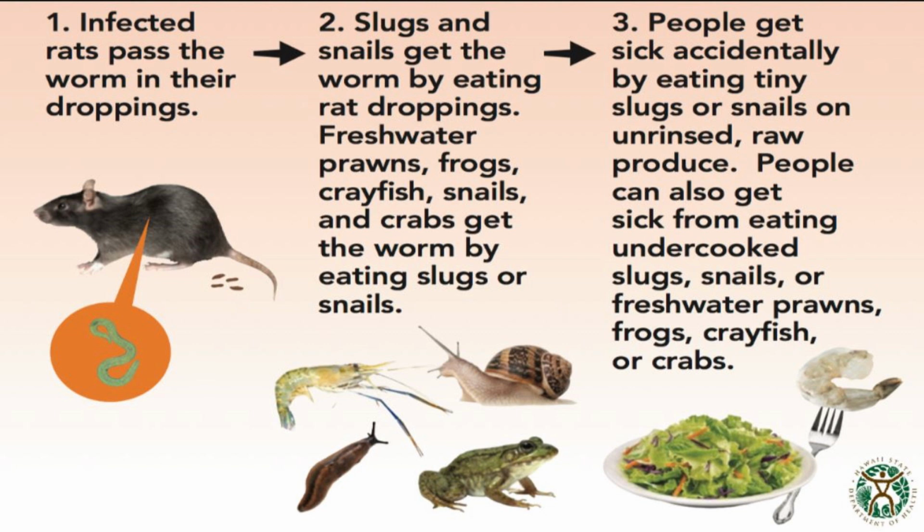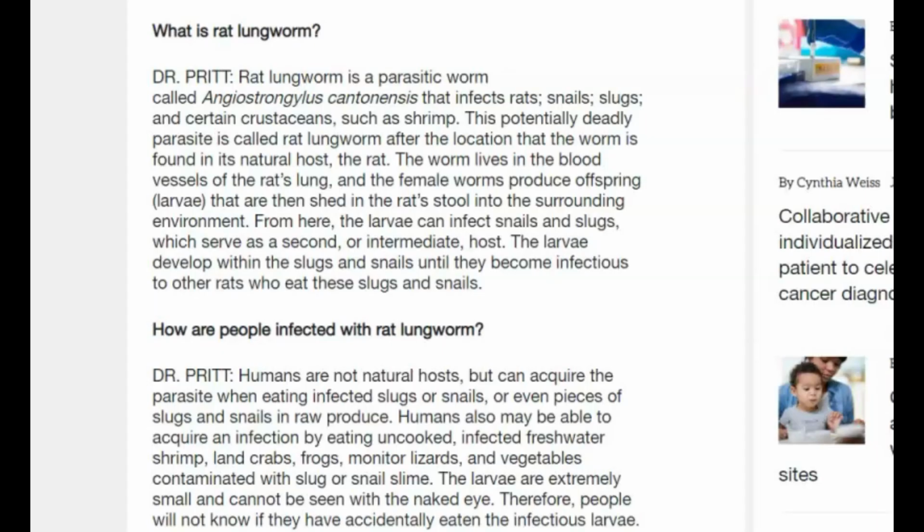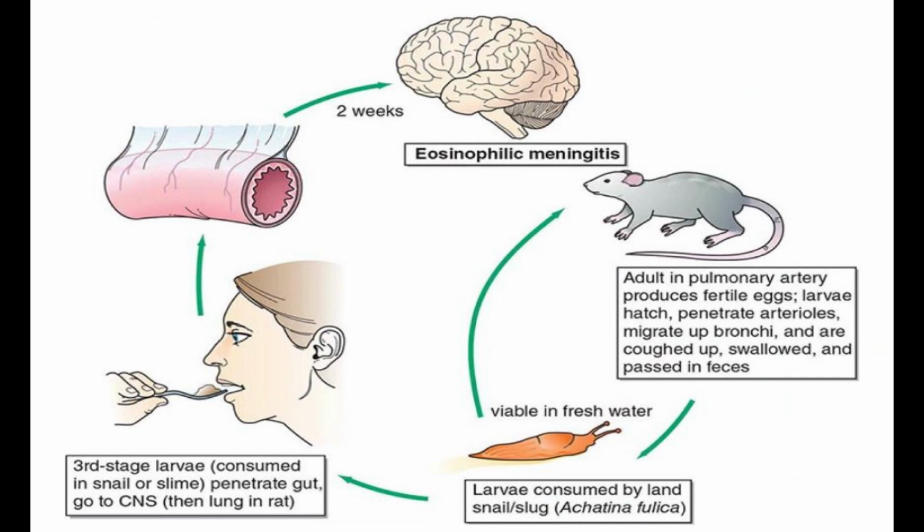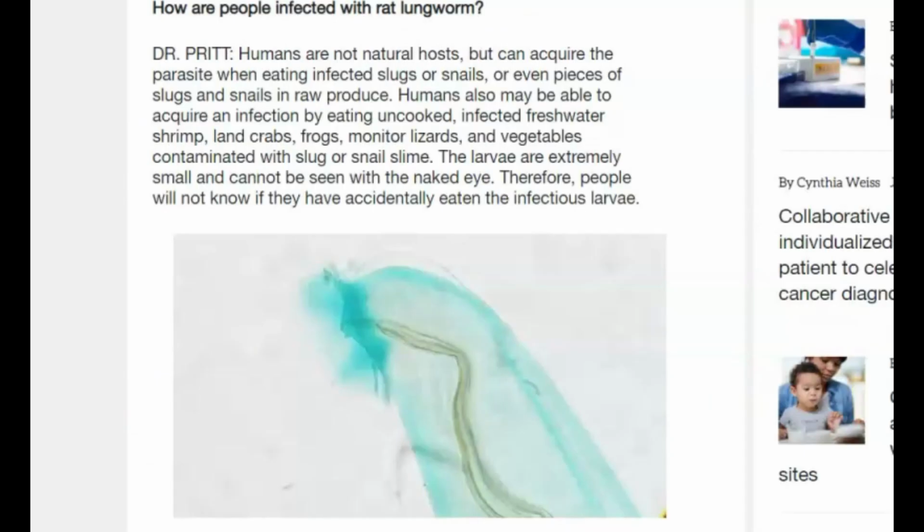The larvae develop within the slugs and snails until they become infectious to other rats who eat the slugs and snails. Humans can acquire the parasite when eating infected slugs or snails, or even pieces of slugs and snails in raw produce. Humans also may be able to acquire the infection by eating uncooked infected freshwater shrimp, land crabs, frogs, monitor lizards, and vegetables contaminated with slug or snail slime. The larvae are extremely small and cannot be seen with the naked eye. Therefore, people will not know if they have accidentally eaten the infected larva.